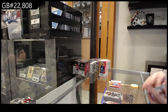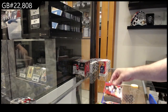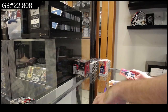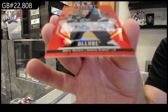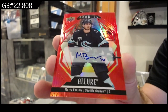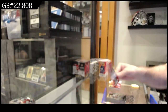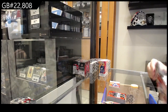Calgary, have you been collecting anything over the last little while? Red Rainbow for the Sens of Kastelic. Color Flow for the Jackets of Jenner. Rookie for the Penguins of Hollander. And a rookie auto, Matty Beniers. Seattle Red Rainbow rookie auto, Matty Beniers. Well, definitely one of the bigger ones you're going to get out of this.